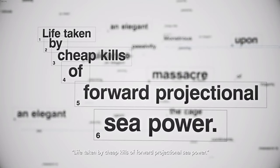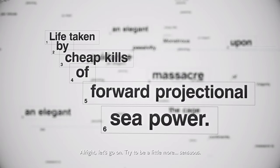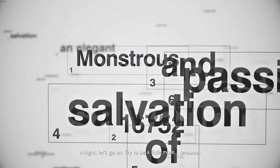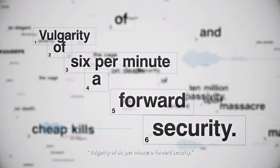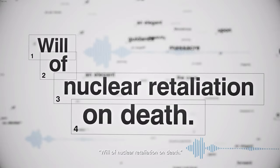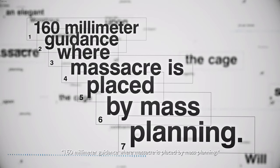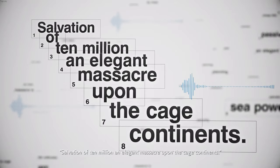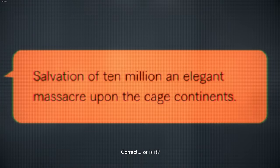Life taken by cheap kills of forward projectional sea power. No good. No good. Alex. All right, let's go on. Try to be a little more... sensuous. Monstrous. 16,752. And salvation of passivity. Okay. Vulgarity of 6 per minute. A forward security. Good. Will of nuclear retaliation on death. 160 millimeter guidance where massacre is placed by mass planning. More logically. Salvation of 10 million, an elegant massacre upon the cage continents. Stop. That's correct, or is it?